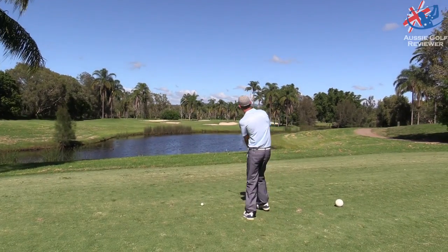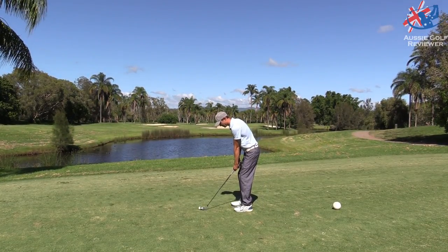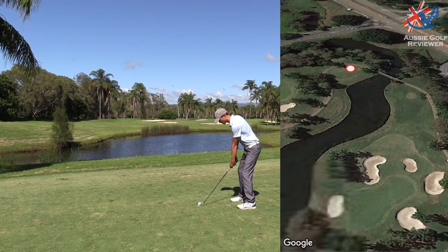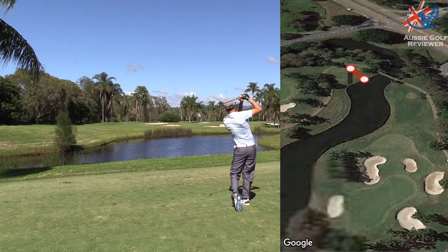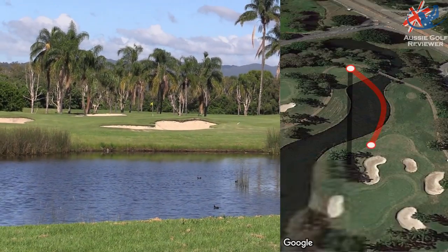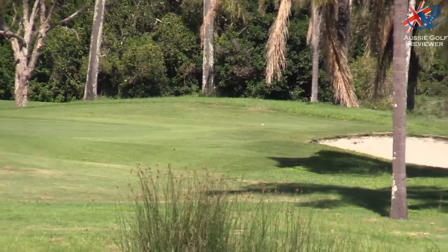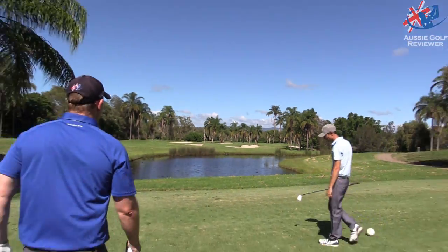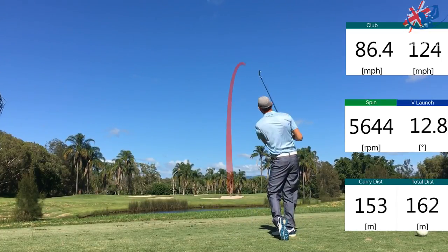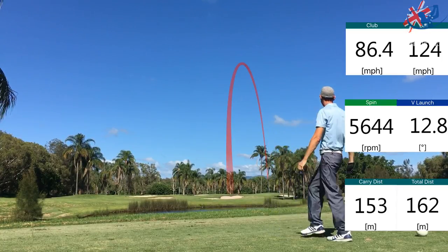Nice little par 3. Oh, good swing. It is a good swing. I'm not going to see it because Wade's in the way. Just duck out of the way, Wade. Now, it'll be right edge of the green. Oh, yeah, there it is there. Yeah, mate, there's nothing wrong with that. That's pretty safe. I just wanted to carry that bunker, that was all.